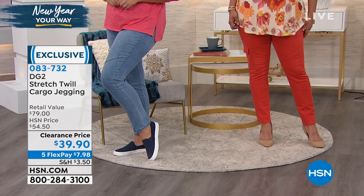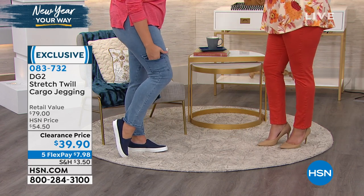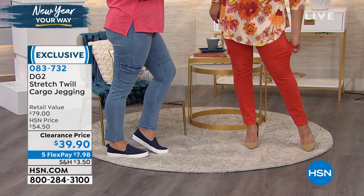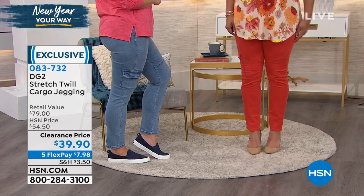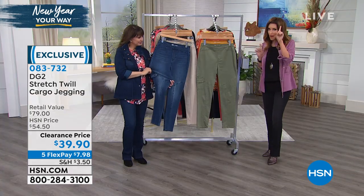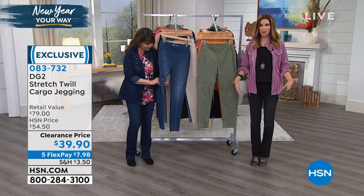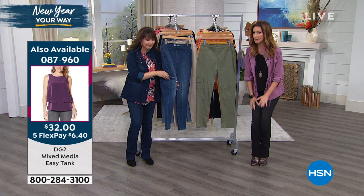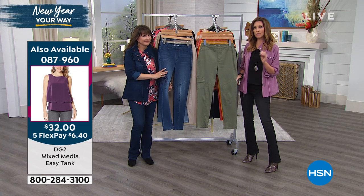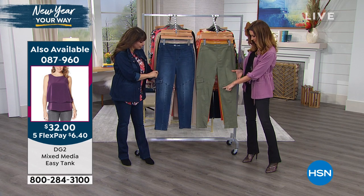Now, full disclosure, I do not own one pair of cargo pants, and here's why. Because when I think cargo pants, I think big, bulky, big pockets. I think slouchy, and this is not that. I want to be very clear. This is not that traditional cargo. The one thing that makes it called a cargo is the fact that it has a working pocket. But as you saw in all of our models, it's a slim, sleek pocket. I think the stitching on this makes it even more of a moto style than a cargo. I like what you're saying. That's a really, really good point.